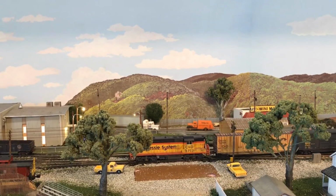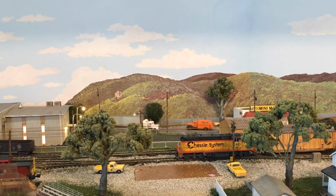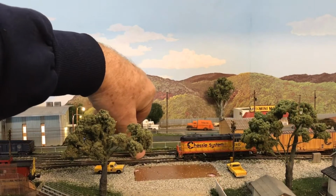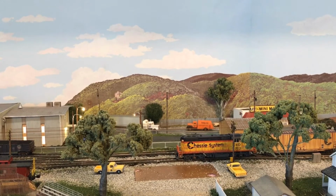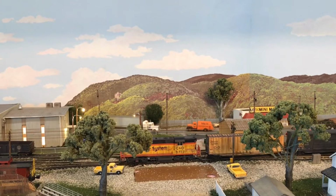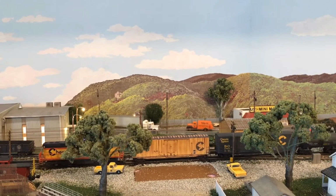So I have to shove all the cars west. Again, this runaround is so short that I had to get the locomotive off the crossover, which is basically right in front of where the yard office was. So now I can pull back east so I can clear the turnout for the Team Track and General Chemicals.